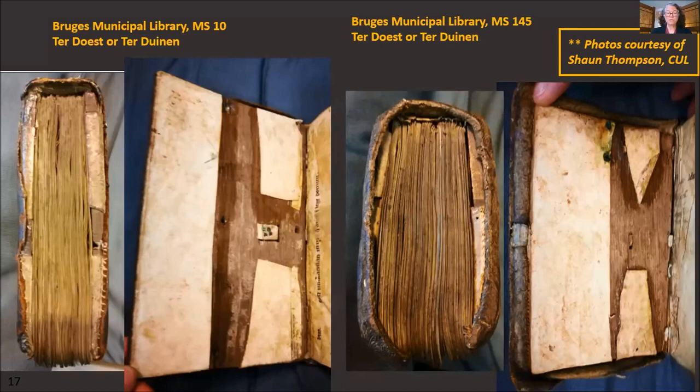Similarly, the bindings from the Cistercian abbeys of Ter Doest and Ter Duinen in Western Flanders also fit within this class or type of Romanesque binding from the second half of the 12th and into the early 13th century. And I thank Sean Thompson from CUL for sharing his photos of some of these bindings with me so that I could put them in my presentation here. But clearly, from looking at just this relatively small group, this is a binding style or type or method, whatever you want to call it, that's characteristic of this region in southwestern Flanders and beyond, as my essay indicates.